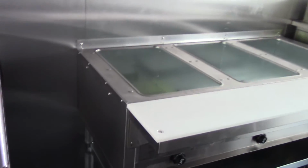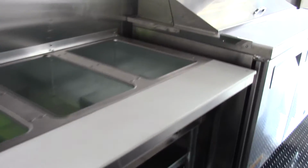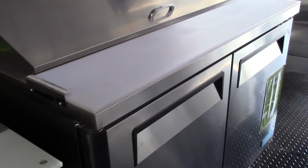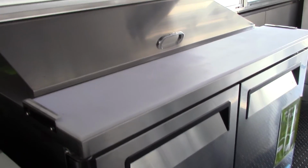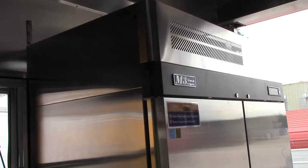Beside that, we have space for a trash can. Then we have our Eagle propane 3-well steam table and our Turbo Air 48-inch sandwich prep. Beside that, we have our 6-foot concession window on the inside. Open area to be able to walk up to the window to serve the customers. And then we have our 48 or 47 cubic foot double door fridge made by Turbo Air.